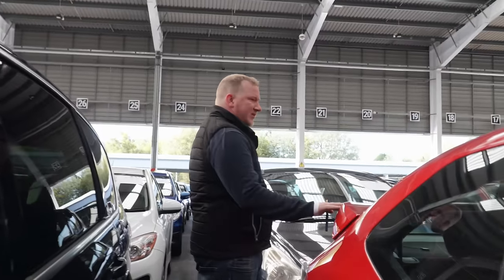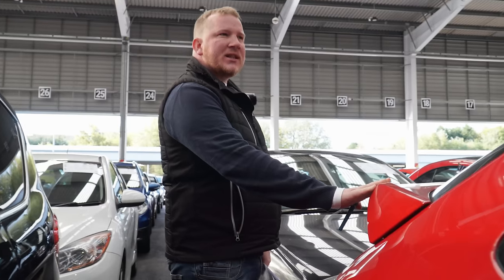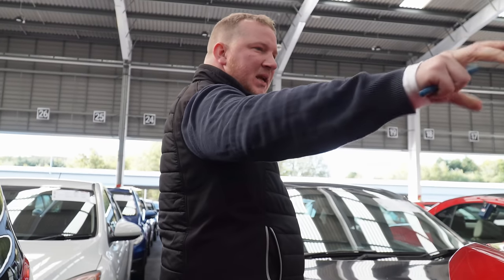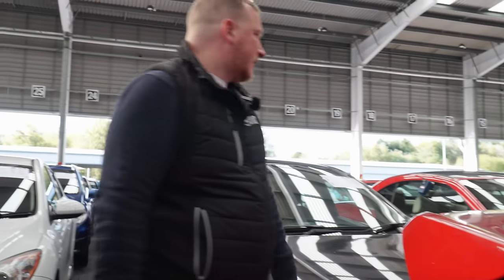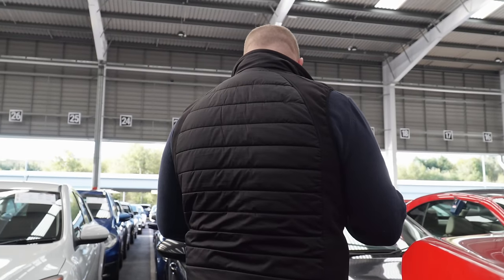Oh, I don't think this is even... This isn't even the one I was thinking of. There's another one somewhere that's got a massive wing on it. That's interesting. There's another one that's got a big black wing on it. It doesn't look like they've taken it off of here. I don't know. Either way, we won't be buying it, so no need to look any further.